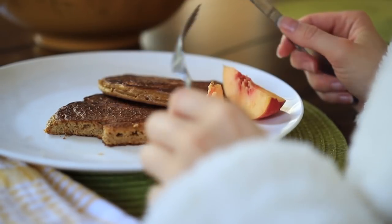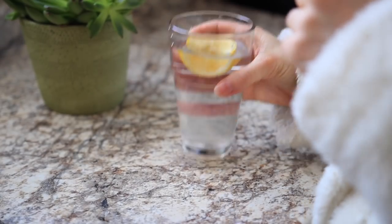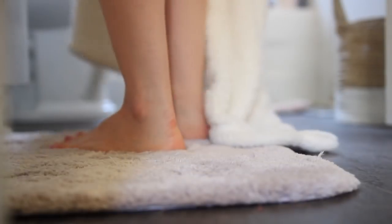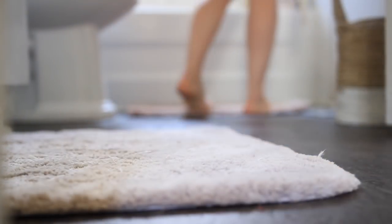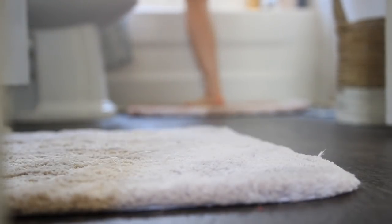I have hydrated a little bit this morning with the peppermint tea that I had, but I'm also going to, of course, have a nice glass of water as well. I do that every single morning. And now I'm just going to hop into the shower so I can get the rest of my morning routine done. Of course, doing the basics, brushing my teeth and brushing my hair.